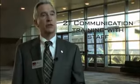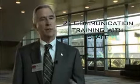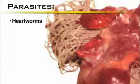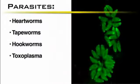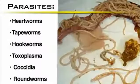The second thing is some communication and education training for the staff. Again, we can tell our clients, your pet should have an annual heartworm test. But if we leave it at that and don't explain to the client what the benefit of that test is and how it'll enhance that pet's chance for living without heartworm disease or other kinds of parasites, that's when we get actionable steps.